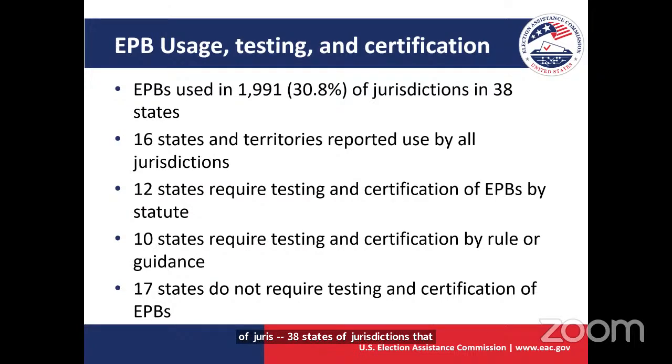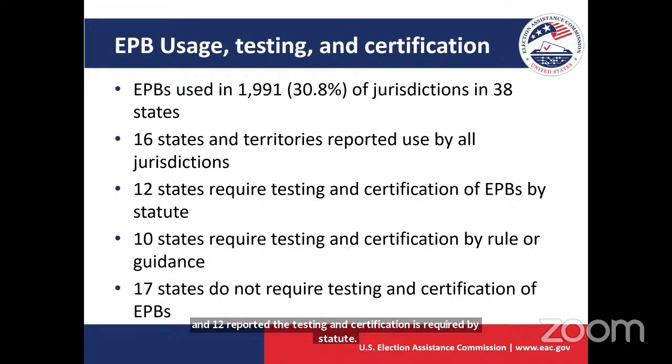17 states used them in some jurisdictions. 12 reported that testing and certification is required by statute. 10 reported that testing and certification is required by a formal administrative rule or as guidance. And 17 reported that testing and certification was not required.